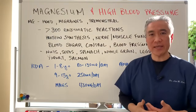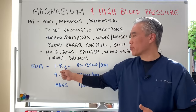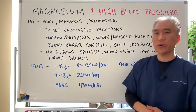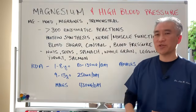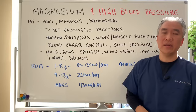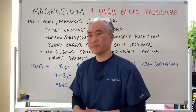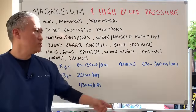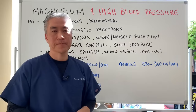What is the RDA recommendation for magnesium? Ages 1 through 8, 80 to 130 milligrams per day. 9 through 13, 250 milligrams per day. An adult male, 430 milligrams per day. And an adult female, 320 to 360 milligrams per day.